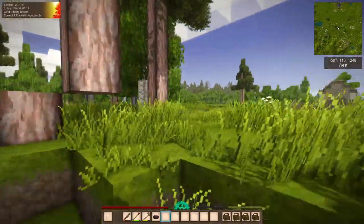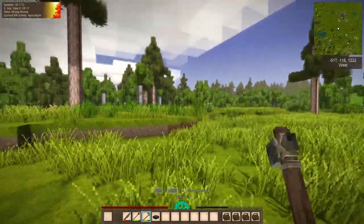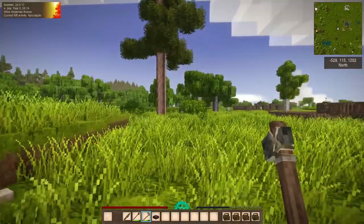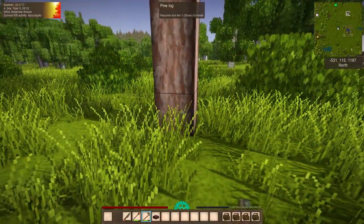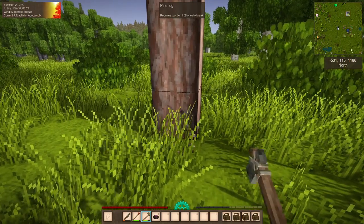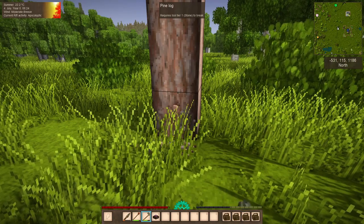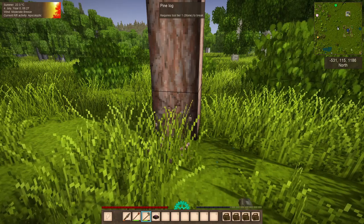But I do want to take this area and clear it out, as well as clear out this area around our house. I think we'll probably only have enough durability to clear out these trees here, but we may as well start on that, and that'll give us some more trees that we can use for firewood. Or building. We'll probably use these birch trees for building. So I am going to get started on this, and I'll see you on the other side.